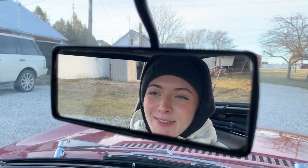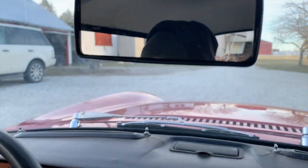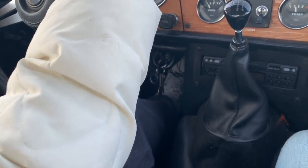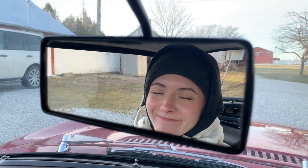Hey guys, I'm learning how to drive my new car, so I'm gonna try and get to third gear and then reverse. Wish me luck. What happened? So you stalled the engine. Let's try again. So I just stalled it, so we're gonna try again.